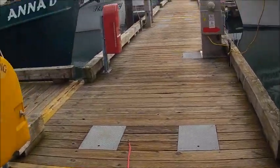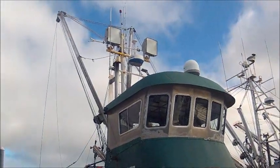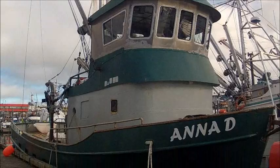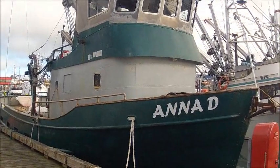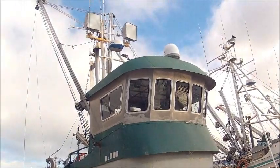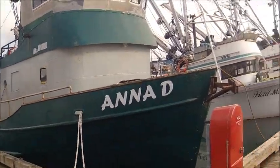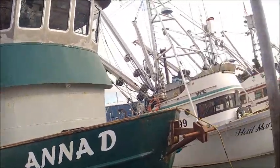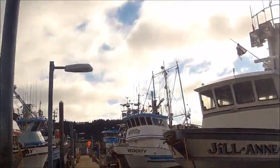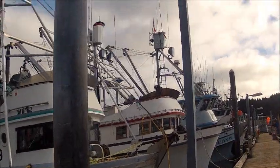Nice piece of line. Now this boat right here, this was my neighbor's boat up until about a month ago, and he just sold it. He got good money for that boat. Of course, he had permits with it. Yep, my neighbor used to own that boat up till about a month ago.